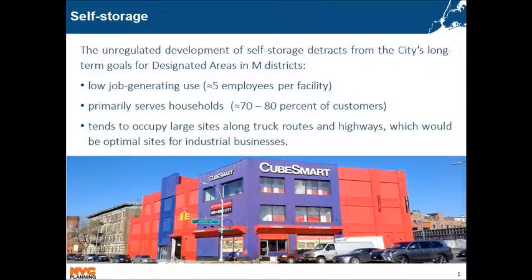The unregulated development of self-storage detracts from the city's long-term goals for the designated areas in M districts. Self-storage generates only very few jobs. According to our analyses, there are about 5 jobs per facility. It serves primarily households, and it tends to occupy those kinds of sites along truck routes, along highways, along arterials, the large sites, which we see as optimal sites for industrial businesses.